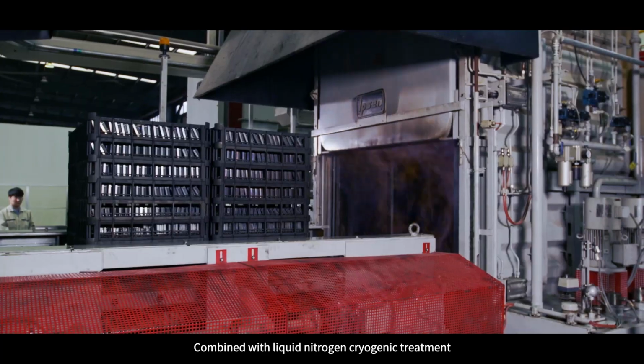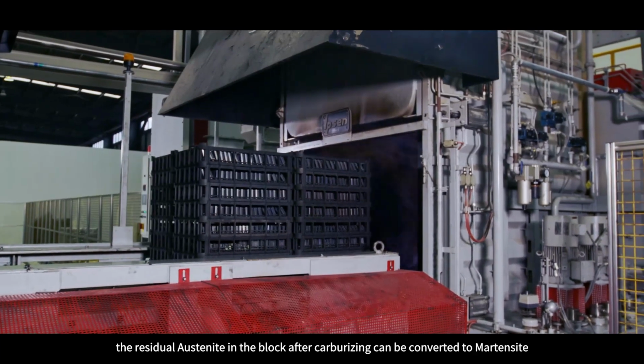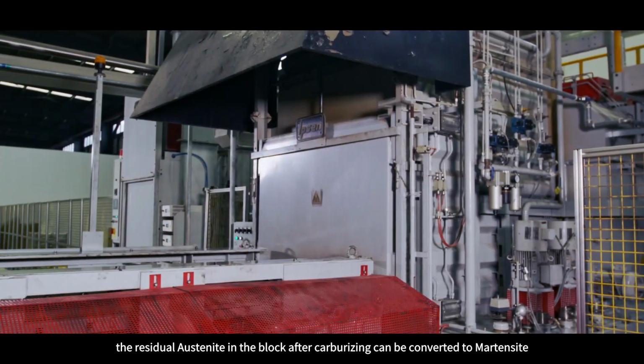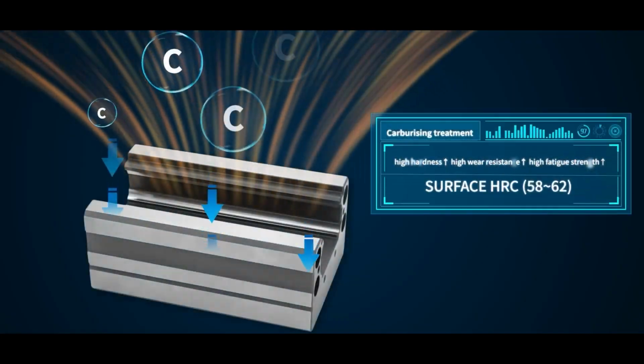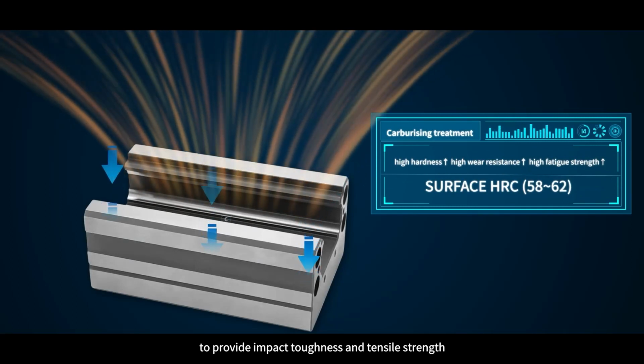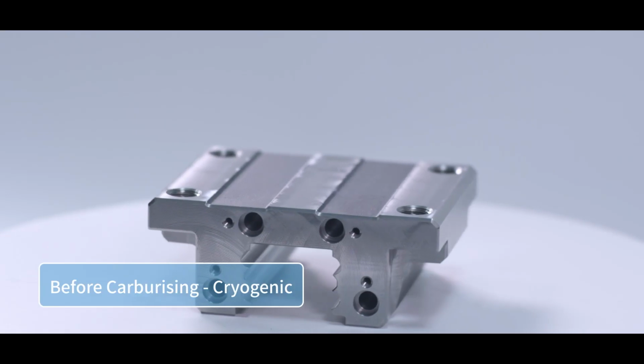Combined with the liquid nitrogen cryogenic treatment, the residual austenite in the block after carburizing can be converted to martensite, and the grain structure can be refined to provide impact toughness and tensile strength.